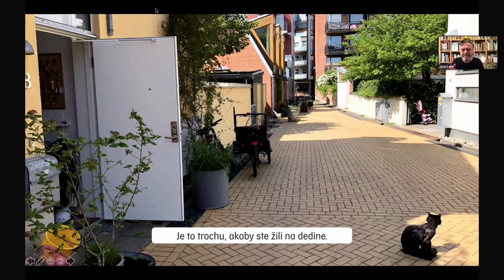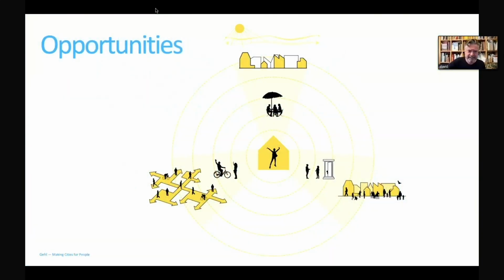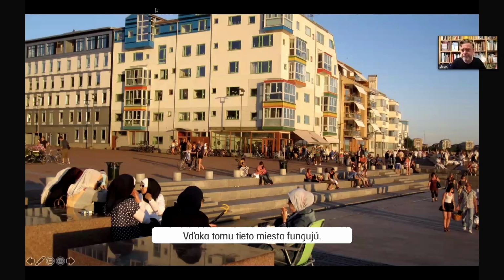And it's a bit like living in a village rather than living in the middle of a big city. And in this way, we can see that neighborhood is not just a place, it's a state of mind. And when we build, we have these opportunities to connect to other people, to connect to the place, and connect to the forces of nature, to the planet. And taking care of the small scale between inside and outside, what's at eye level, allows us to connect. And this is what makes these places work.